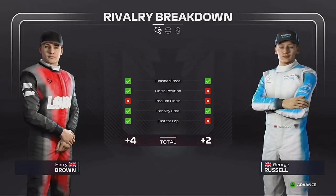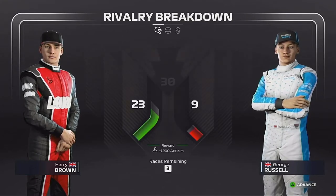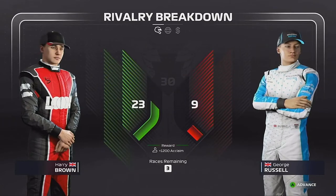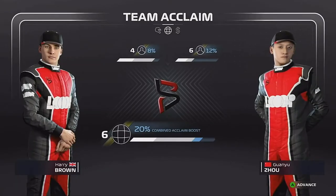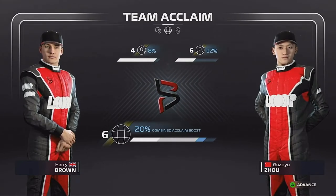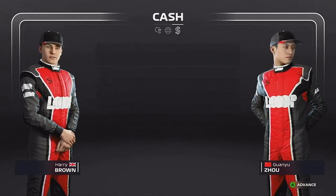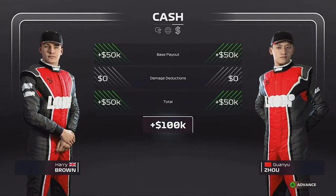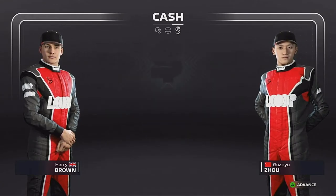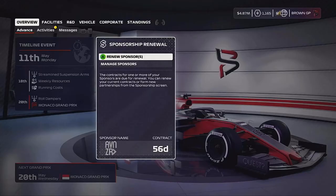But back into the HQ now, you can see our rivalry with George Russell, and we have pretty much won this rivalry now, let's be honest. 23-9, it's pretty much done, dusted, and give us the gold medal. We're now very close to a claim 7, I believe it is. That's level 7. Yep, that's the word I'm looking for. We do get both gold bonuses as well. No damage this time like it was in the Dutch Grand Prix. Very, very juicy indeed. 100k, and we're just shy of £5 million at 4.8.